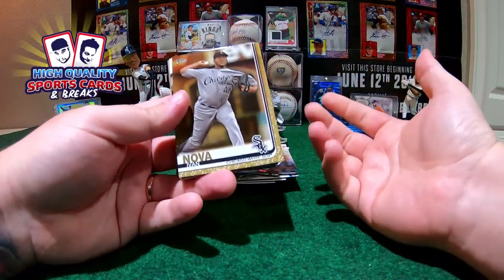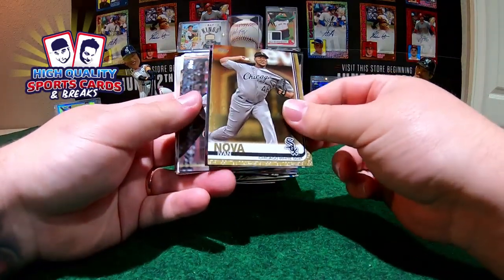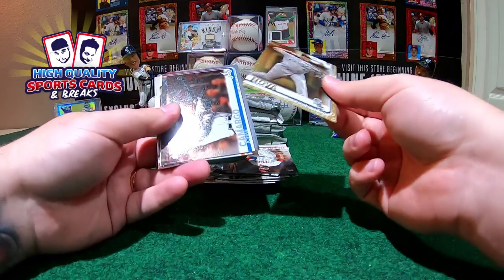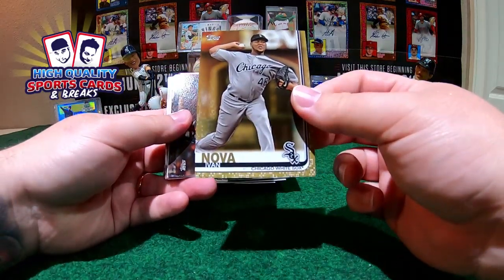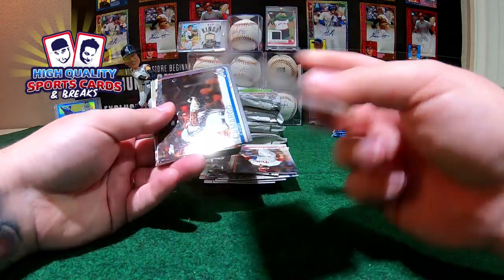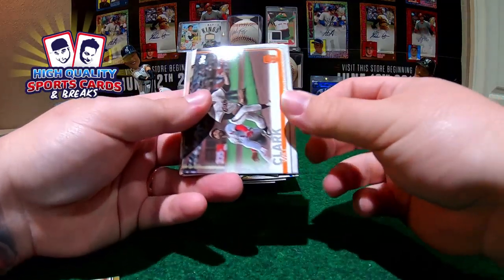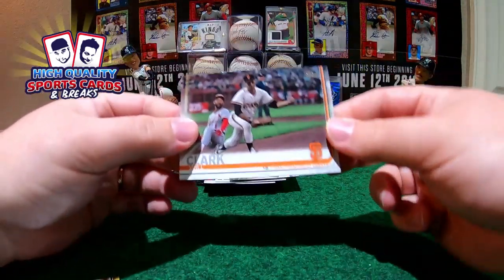What happened to you? You're mad because I'm talking bad about Yankees? Man, it's not my fault, man. They're losing today against White Sox, 10-1. Ivan Nova, gold parallel out of 2019. Maybe this guy was pitching against Yankees today. Johan Camargo, rainbow foil, Braves. Look at this, man. Will Clark, keep it coming.